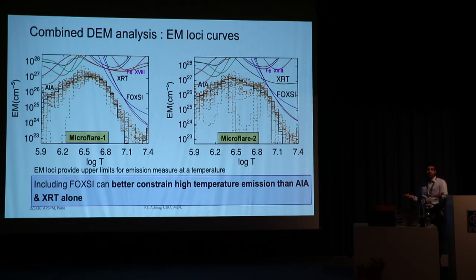There is a blind spot in the current instrumentation. So having a FOXI really helped to constrain the amount of plasma, especially the slope of the high temperature emission measure curve, which is clearly established here.